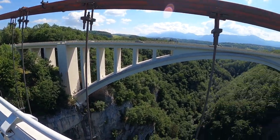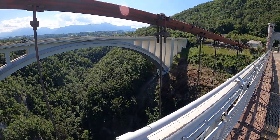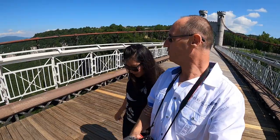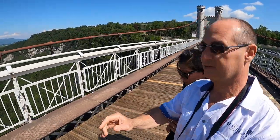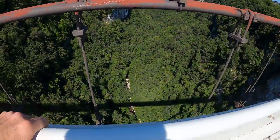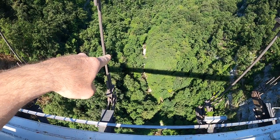That's the other bridge where all the cars are passing. That's a new bridge. And that's the old bridge. So high, huh? This side is beautiful also, no? Look at this. Look at the view. So there is a river. Oh my god, look at it. Down there, a small river.